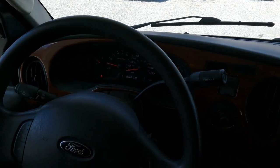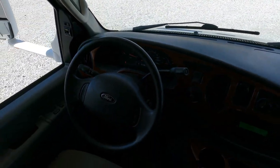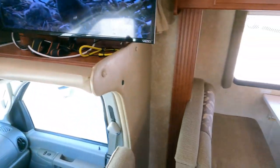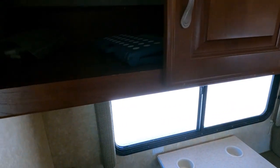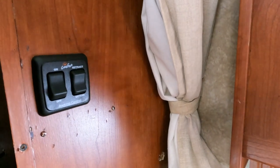28,157 miles, the radio off. No check engine lights, no warning lights. Yes, we are going to drive it later in the video. And the TV does stay on, cool. Got some overhead storage. There's a remote control. Couple of some stuff they left in here for you. There's your awning controls. Weird place for it, but it was added on, so I guess it's where they put it.